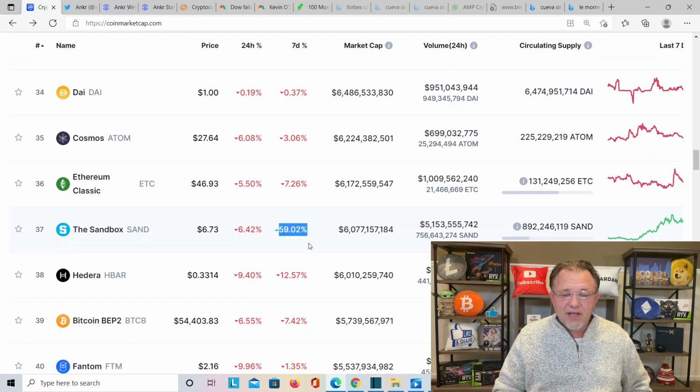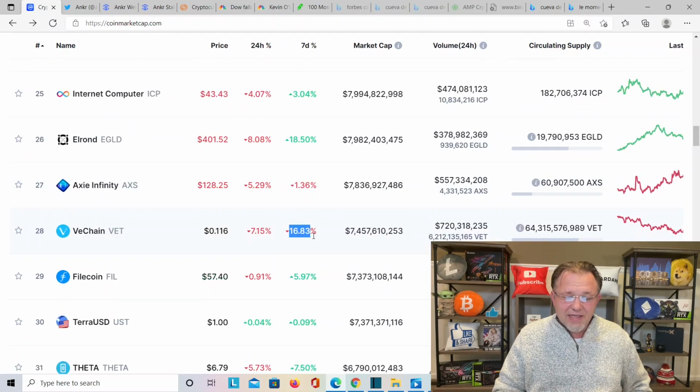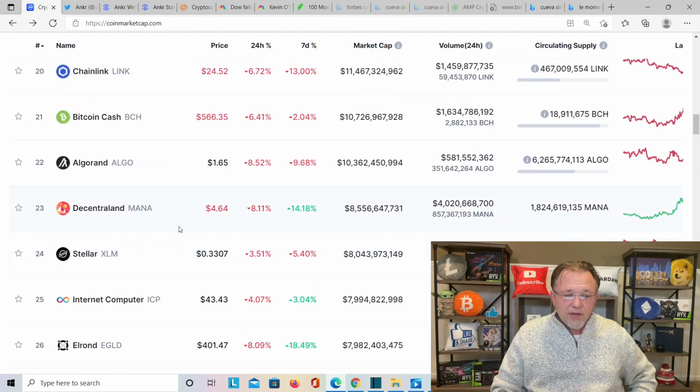Sandbox is still up 59% in the last 7 days. Tron is down 10%, traded at about 9 cents in the last 7 days. Here's VeChain, down 16%, traded at 11 cents right now. You may want to take a look at VeChain, number 28. Decentraland is up 14%. There's a good token going real nice right now, $4.64.